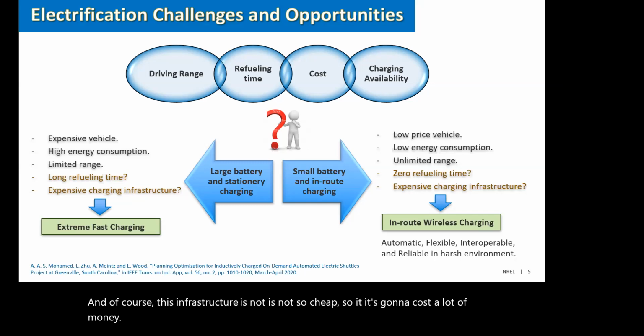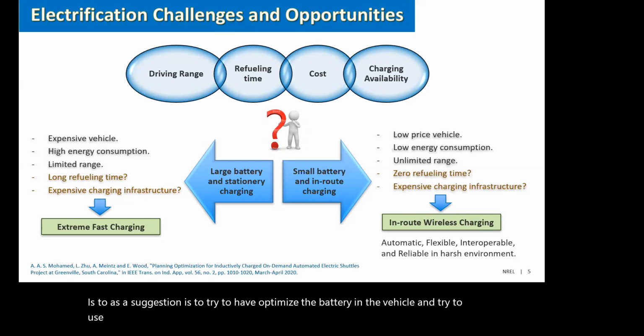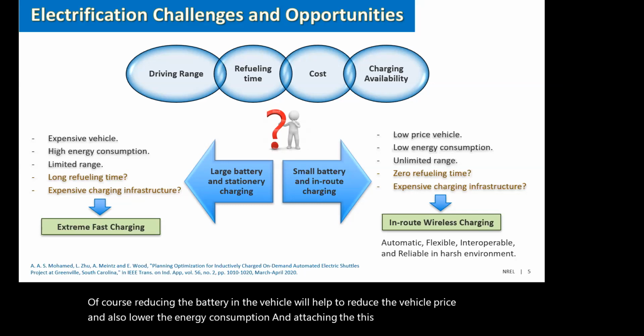The other direction is to optimize the battery in the vehicle and use a smaller battery and attach this with en-route charging technology. Of course, reducing the battery in the vehicle will help to reduce the vehicle price and also lower the energy consumption. And attaching this with en-route charging technology.